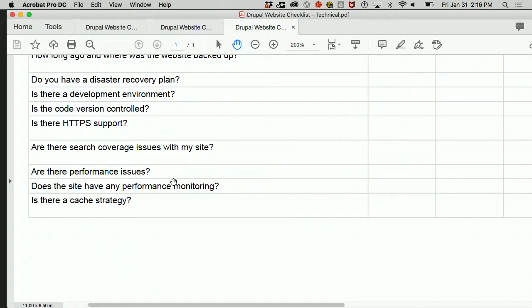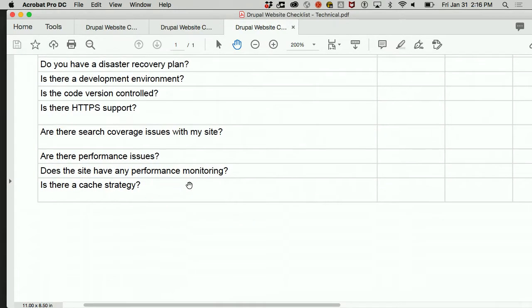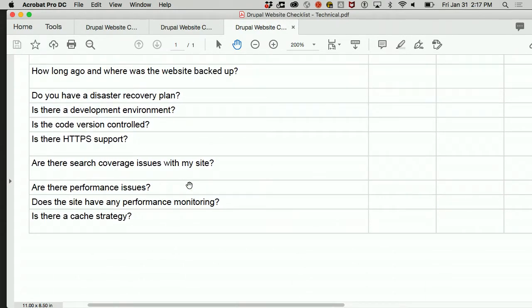And are there performance issues, again, like with the slow to load. Do you have performance monitoring on the site? Has a tool been applied to monitor the performance? We happen to use New Relic, and I think we've been pretty happy with that.